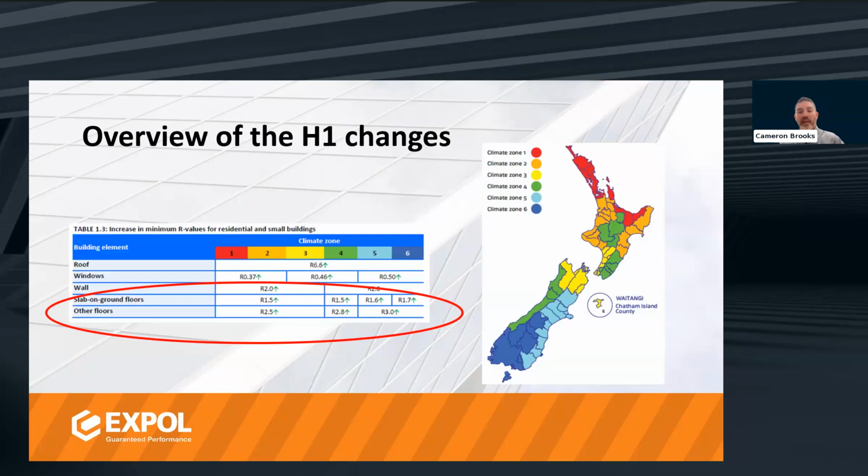So the H1 changes, how do they affect us as far as slabs are concerned? So firstly, we have the introduction of the new climate zones. So we have 6 climate zones in total, so a far more granular approach. Then the actual R values that we're chasing. So previously, right across the country, it was an R1.3, but as you can see in the table here, we're chasing anything from R1.5 in zones 1 to 4 through to R1.7 in climate zone 6. Hand in hand with this is changes in the way that the R values are calculated, and Wayne will touch on this as he takes you through the updated calculator.